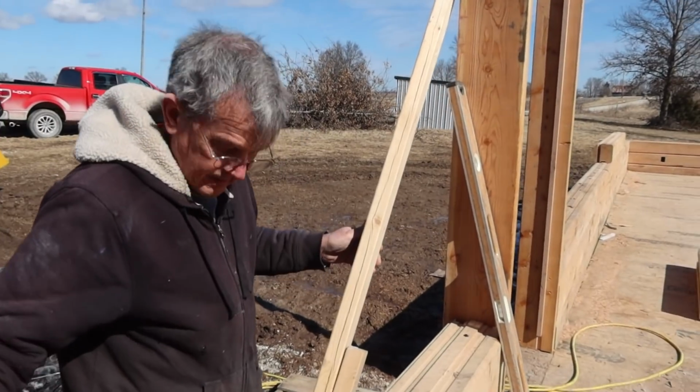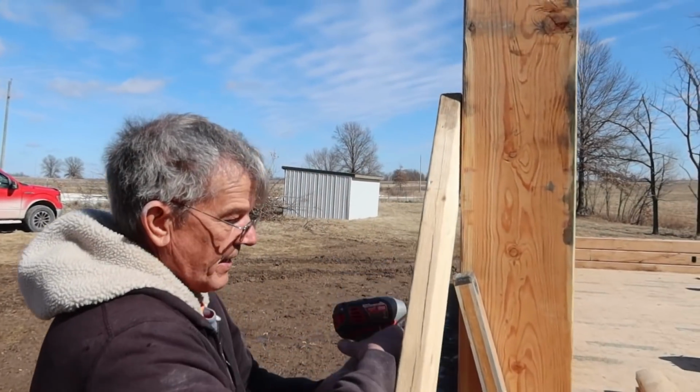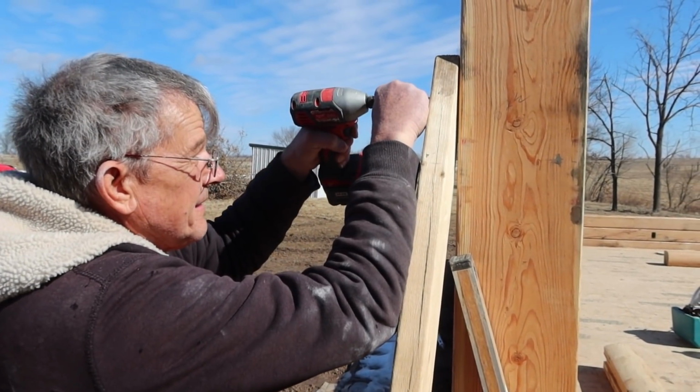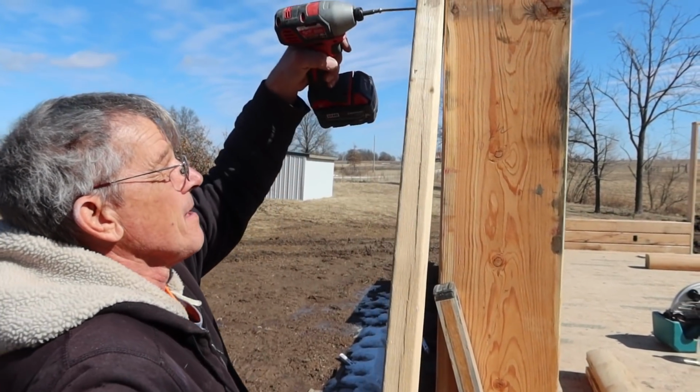All right, what are you doing, Gary? We need to square up this doorway so when we lay the logs down, they'll lay right where we want them. Just a little bit out.